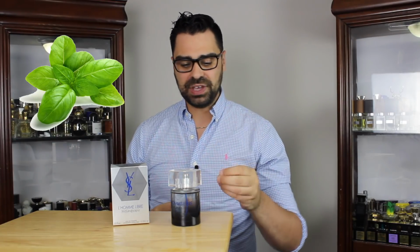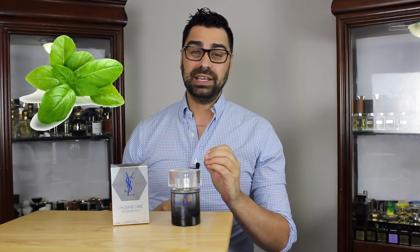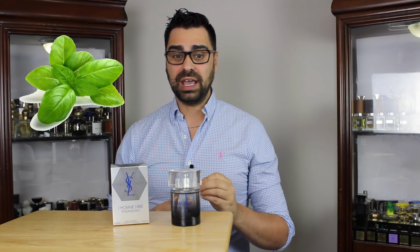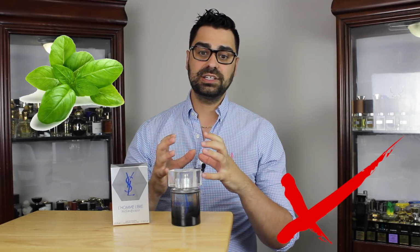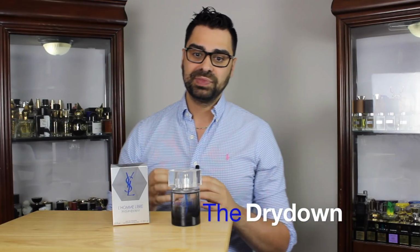I would consider violet leaves as your obvious primary note in L'Homme Libre, but basil is an excellent secondary note, and I am going to call it the X factor in this particular fragrance because it does make a difference to the scent profile of this scent. There is also a light sprinkle of spices in here, mildly peppery, that will follow through into the deeper dry down.